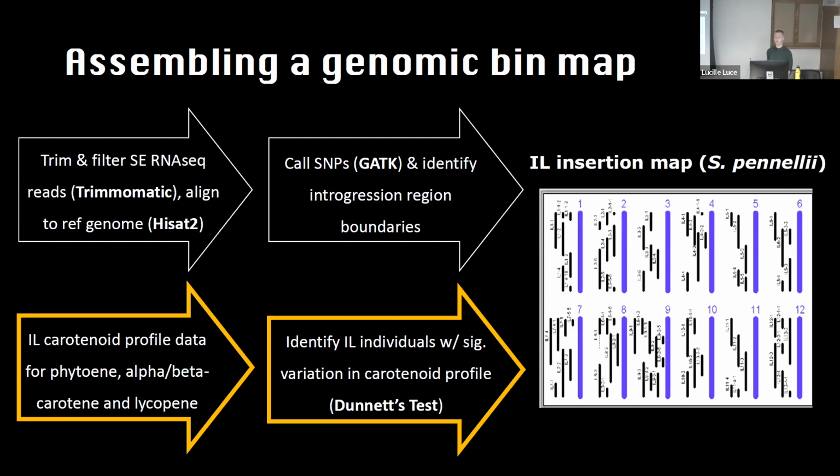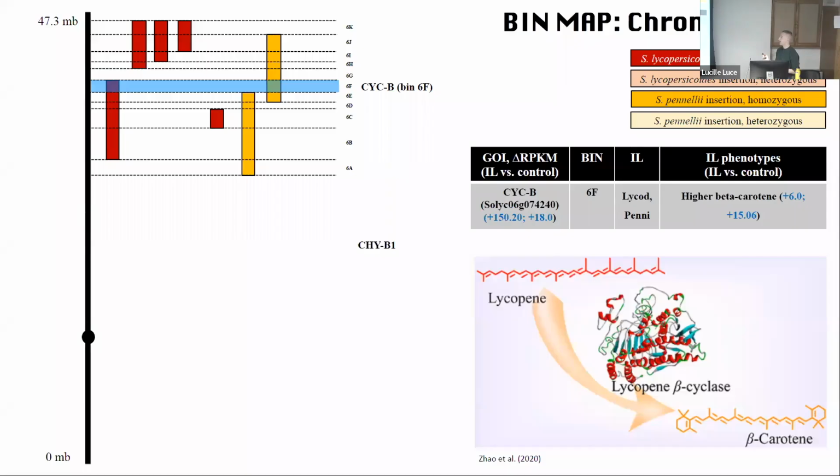And I want to draw everyone's attention briefly to this insertion map here. So this is from the Solanum pinellii IL population. In blue, you have chromosomes 1 through 12, tomato has 12 chromosomes. And then in black, you have basically introgressions. So introgressions, as you can see, overlap in some cases, and there are also gaps. One would create a bin map by delineating the regions of overlap, as well as the gaps between each introgression. And that is what I have done.